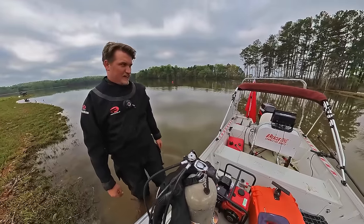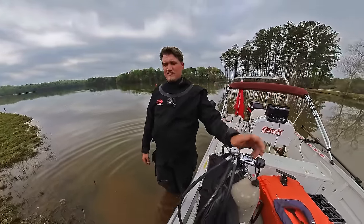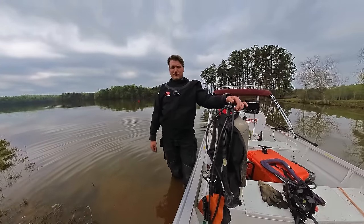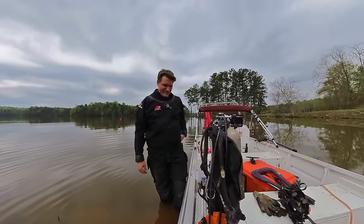I think it's like a 2000s truck, maybe 90s. I think it's a Chevy 1500. Is it full size? I don't know. I could be wrong. It might be a Datsun.